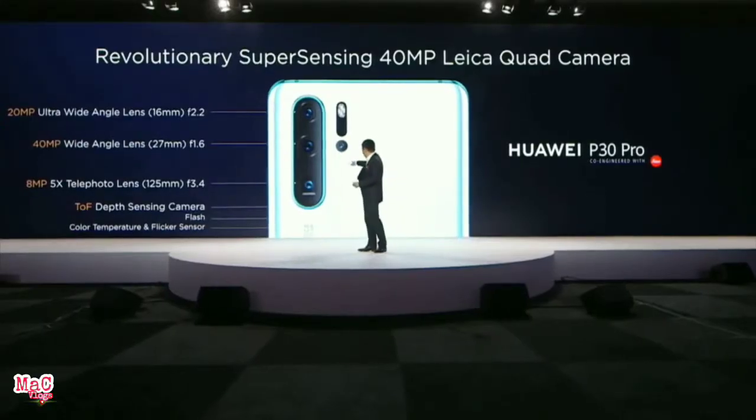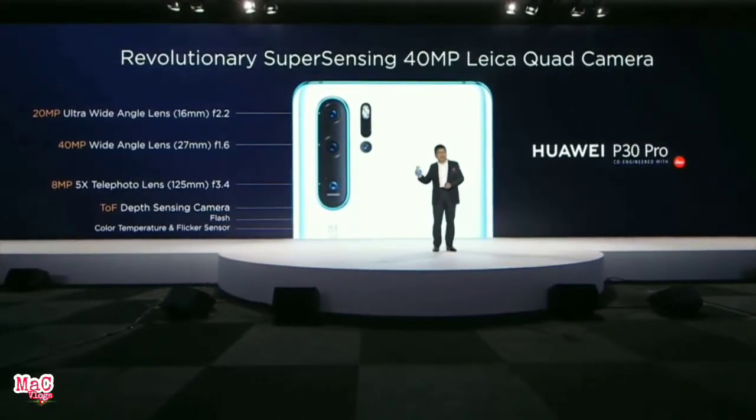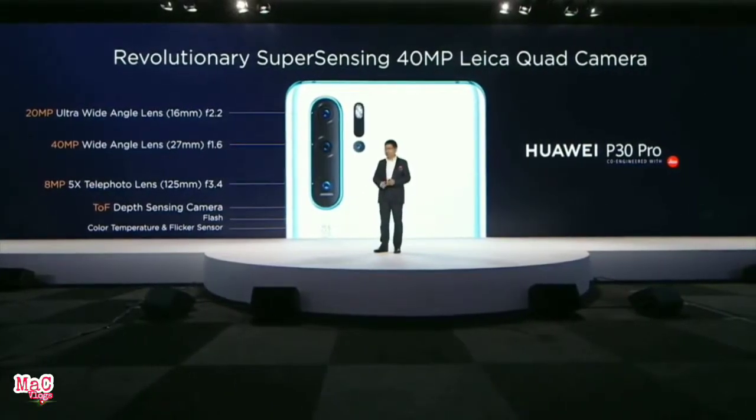The shape is a square. It's not a round one. Why that? Because it's the periscope. The lens inside the body of this phone is so big in size. Otherwise, it would be a big bump. But it's lying inside the body of this phone. So it's really amazing technology. The world's most powerful telephoto lens inside a phone.